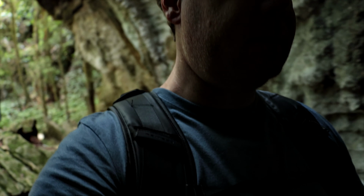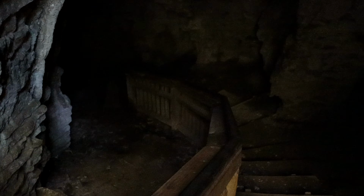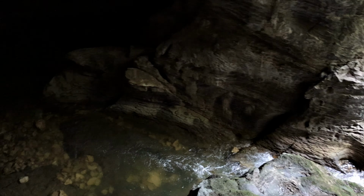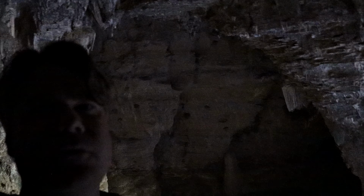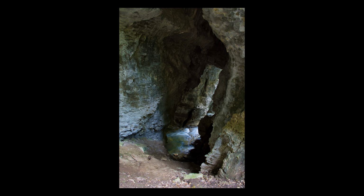It's very dark. Cannot see a thing. The camera does a better job. I cannot see that well. Well, this is it. This is the cave. Hard to photograph. There's not a lot to actually take photos of. But it's very impressive to be there nonetheless.